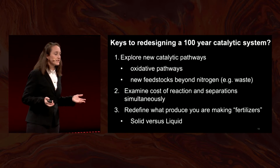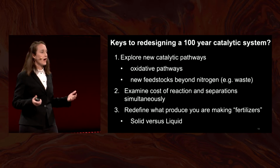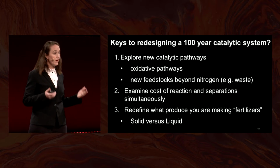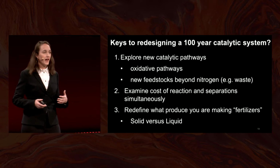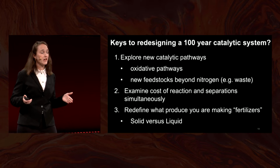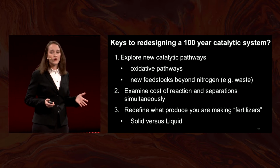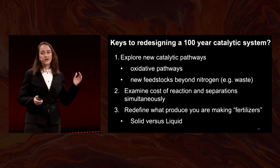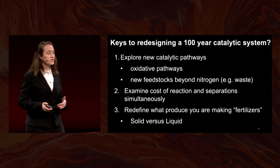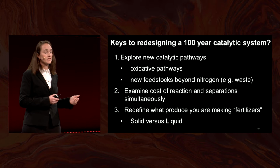What's interesting to me at this time is also that when everyone always asks me, how are you going to displace the Haber-Bosch process? It's been effective for 100 years. And my answer is it's effective, but there's been a lot of innovations in 100 years that we haven't even looked at. So there are ways to redesign this process and lots of opportunity. We can explore new catalytic pathways. We don't have to stick with the same dissociative reaction mechanism that the Haber-Bosch process uses.